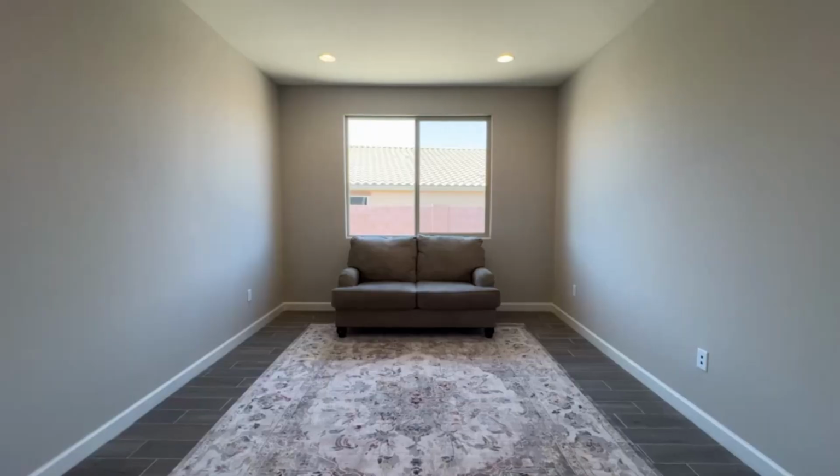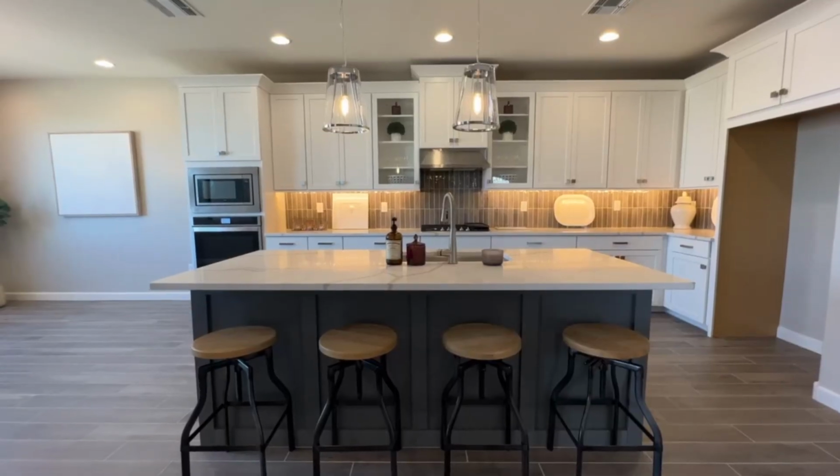Now, this home we're about to take a look at is 3 beds with a den, 2 baths, 2,083 square feet. And my favorite part about this home is the kitchen that we have in here. It's absolutely gorgeous. It's a very contemporary feel, and you're gonna feel right at home.